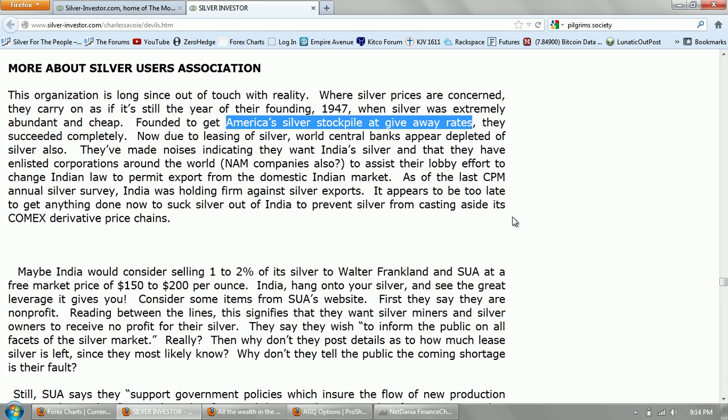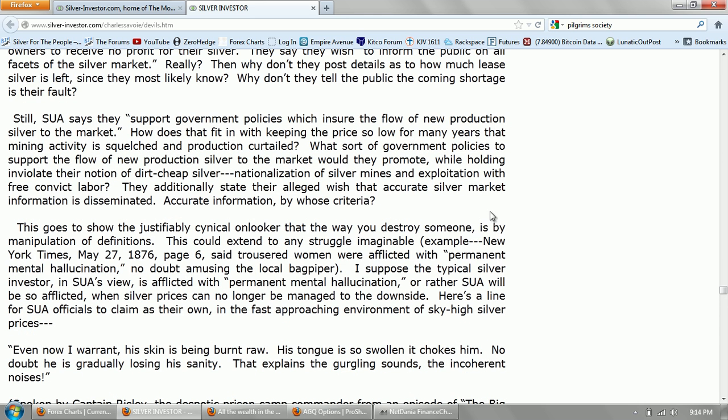They've made noises indicating they want India's silver, and they have enlisted corporations around the world to assist their lobby effort to change Indian law to permit export from the domestic Indian market. As of the last CPM annual silver survey, India was holding firm against silver exports. This is old news, etc.